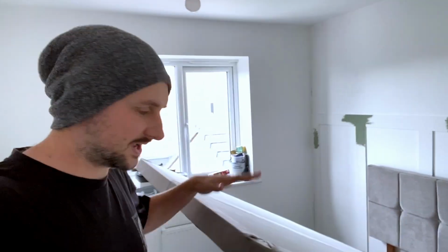Later, we're in the spare room. We've got the bed. The bed is here. The mattress isn't here, otherwise that would be down. And look, it's a big storage ottoman bed. Good stuff. Let me spin you round.